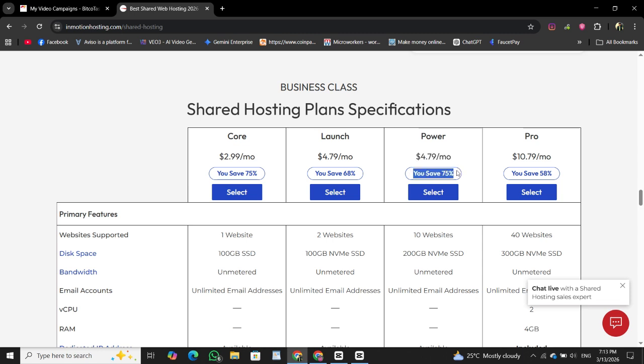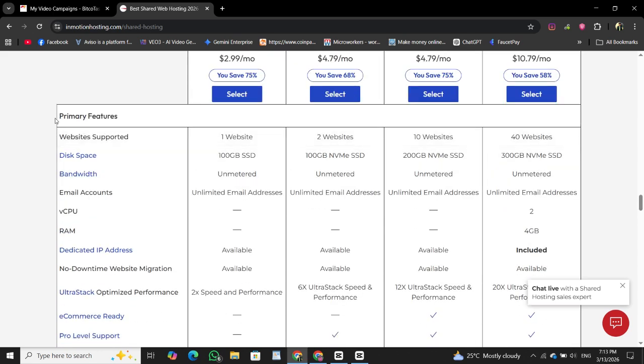For even larger projects, the company offers dedicated servers that give customers complete control over an entire physical server. Dedicated hosting is typically used by large businesses, high-traffic websites, and developers who require maximum customization and performance capabilities.